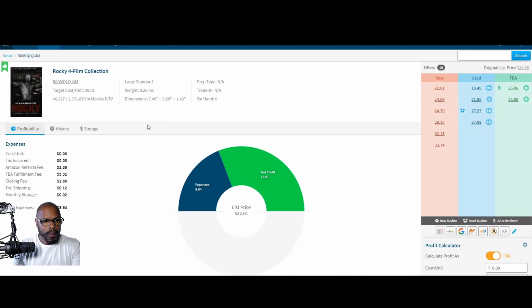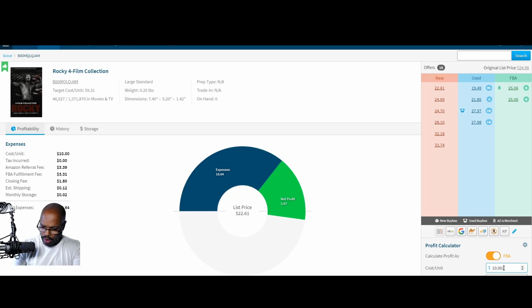And just for the sake, I'm pretty sure we pay about $10.70 or something like that. Let me see if I can get that number right in there.